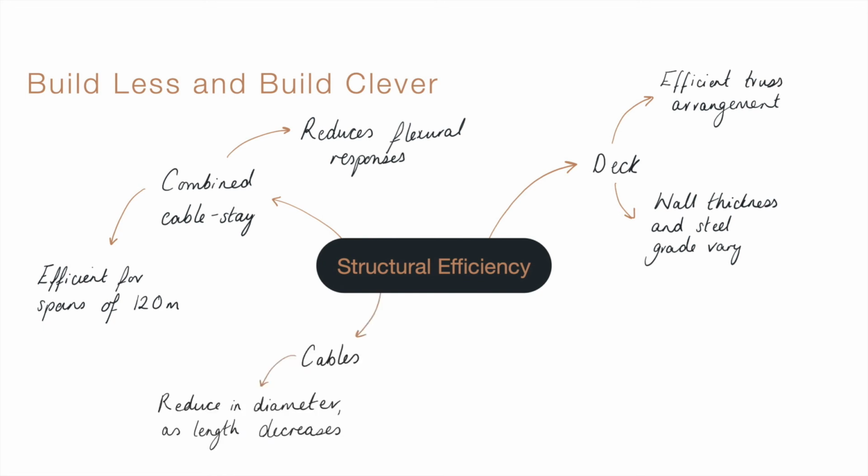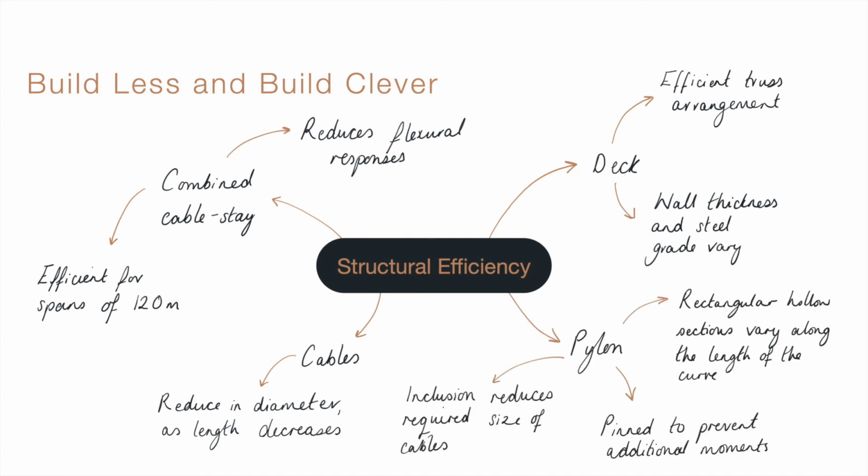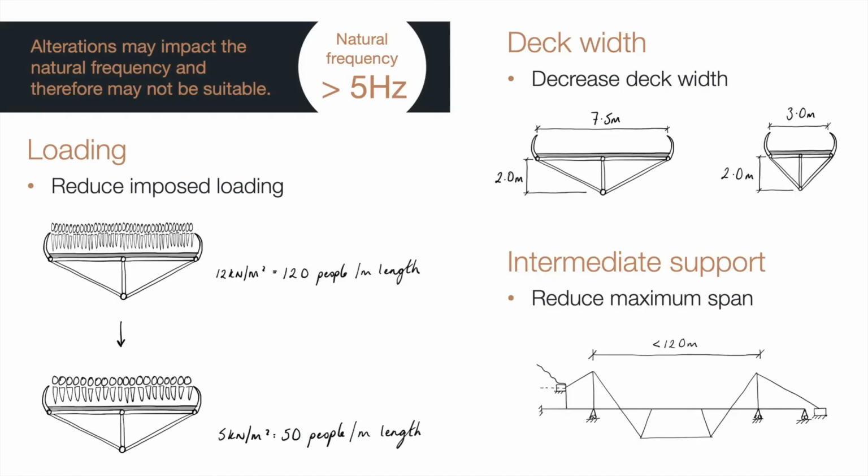The cables also reduce in diameter as their respective length decreases. The inclusion of an arch pylon allows for a significant reduction in cable sizes. The arch is pinned at the base to prevent additional moments. There may be opportunities to reduce the self-weight of the bridge further. However, this would make the structure more susceptible to vibrations when subjected to dynamic loading.